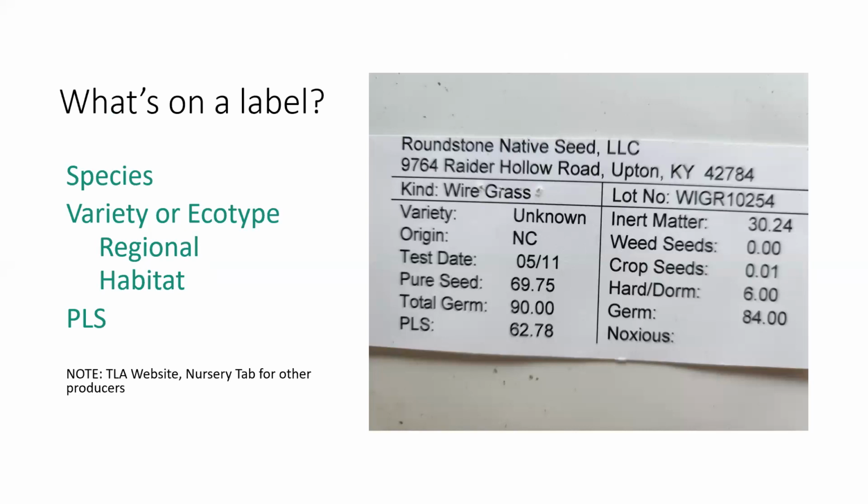What's on a label has information. It's more information that's provided when you buy seed. The species, the variety, sometimes it has a regional ecotype or variety. If you do not know what that means, ask the seed producer. Ask them where they collected it. If you have any uncertainty, they should know. If they don't know, it's not a good, reliable seed source. PLS again will be given. Note here that this is a label from Roundstone Seed. It's a label from seed that I purchased.